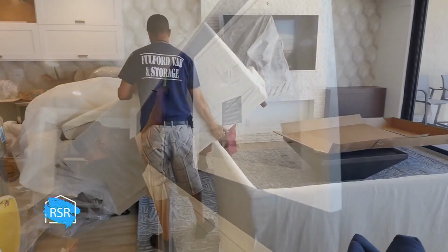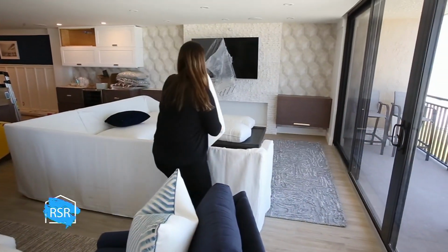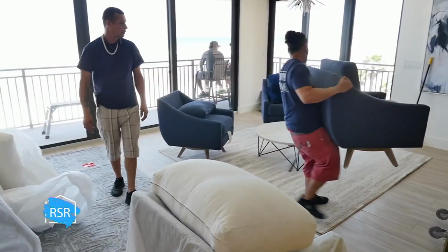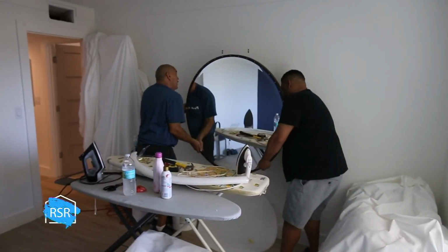We decided to keep it very neutral, family friendly, so we did slip covers on all the upholstery, a deep navy linen on the swivel chairs, which is kind of going to be like a hangout, maybe a more grown-up zone, sectionals for more of the kids.